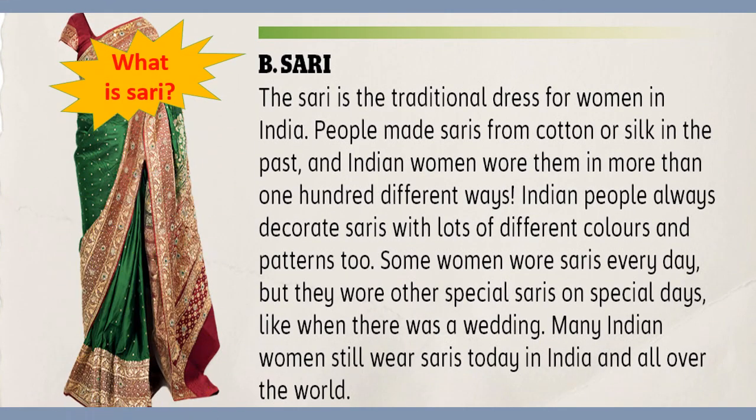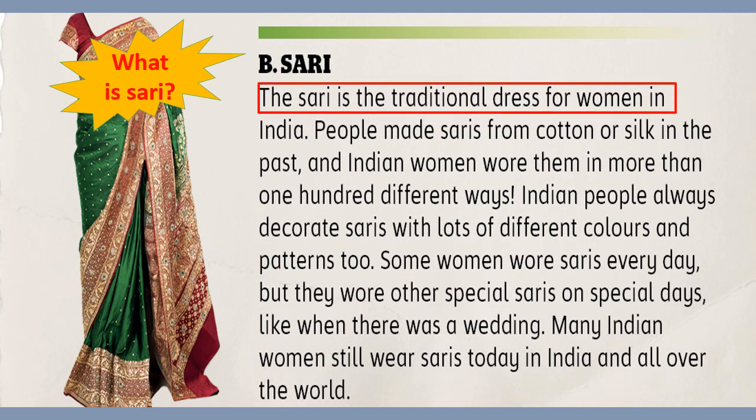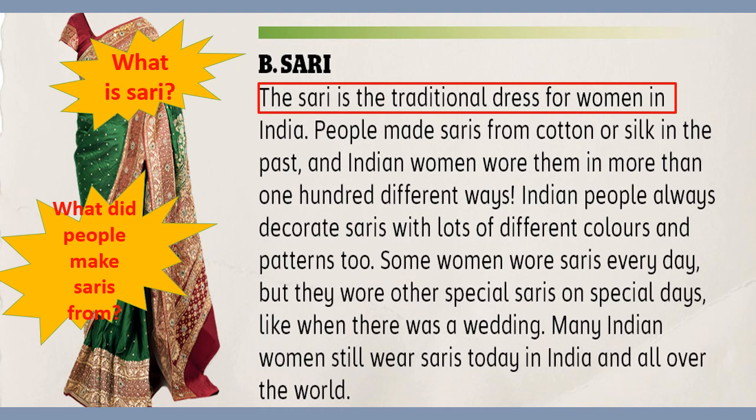Sari. What is sari? The sari is the traditional dress for women in India. Question number 2. What did people make saris from? People made saris from cotton or silk in the past.